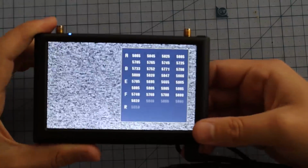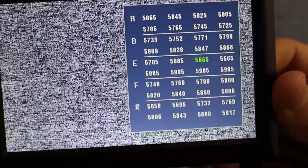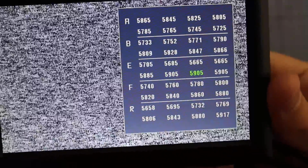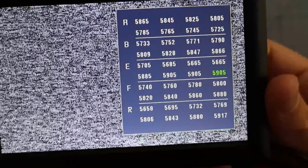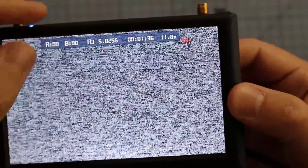But let's see if I can get this in focus. Let me adjust this. Check this out. Even though that feature is amazing, if we go down to our E band, look at this, they need to fix this up in the firmware: 5905, 5905, and 5905. So they've actually got the same channel on there three times, which is really frustrating because everything else in there works top notch. It tells you your voltage up the top, how long it's been on, your channel, your frequency. I do wish those things would disappear after, I guess, a minute once it's found a signal, because other than that, it's pretty annoying.